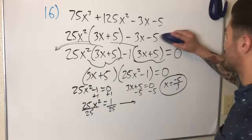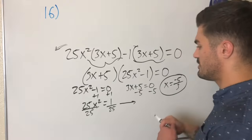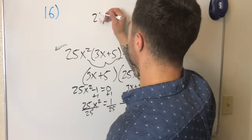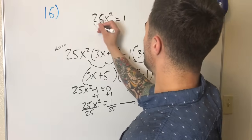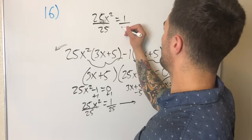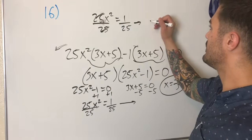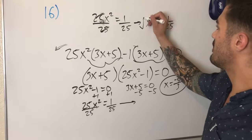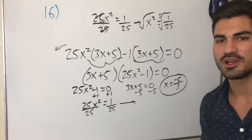Maybe I'll go back here to the top and make some room up here. That's just the question that was asked. So what do I have? I'll start from here. 25x squared equals 1. When I divide both sides by 25, the 25's cancel. I'm left with x squared equals 1 over 25. Now I square root both sides. Remember to plus or minus. You have to plus or minus. There's 2 answers.